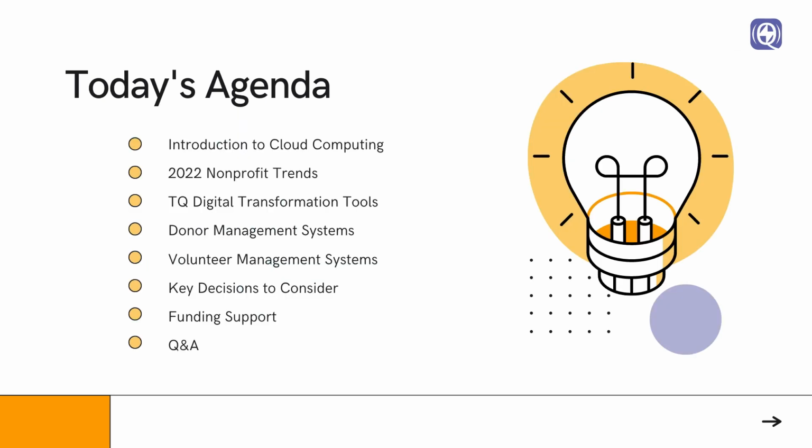Here's the agenda for today's webinar. First, AWS will be explaining to you the definition and benefits of cloud computing services and how it can boost your organization's processes. Following that, you'll hear more about the digital trends seen within the public sector and nonprofits in 2022 and a brief introduction to ThunderQuote's digital transformation tools. Next, we'll elaborate on what DMS and VMS are, the common considerations in implementing them, and their benefits for your organization. Finally, we'll cover some key decisions you'll need to deliberate before implementing a VMS and DMS system, and we'll end the webinar by briefly going through some grants that SSAs and charities can tap into before going into the Q&A session.